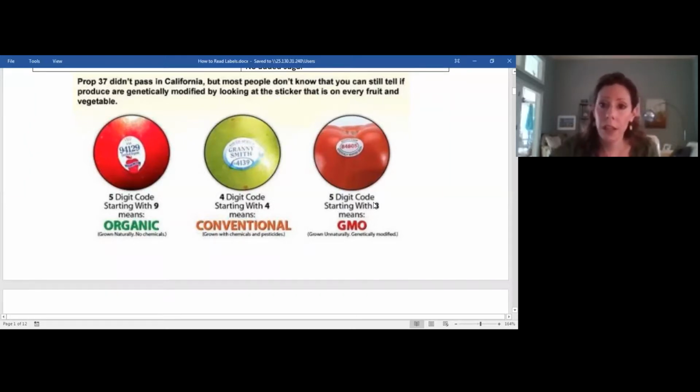And then if you have a 5-digit code starting with the number 8, it means it's genetically modified. So these are harder to find. Usually you're going to see the first two, either the number starting with a 9 or the conventional 4-digit codes. It's rare to see this number starting with 8 because they've changed some of the labeling laws, and companies don't have to disclose to you if it's genetically modified. It's actually a choice. The company has a choice whether or not they want to disclose that information. So it doesn't mean that we agree with it, but that's the way it is.